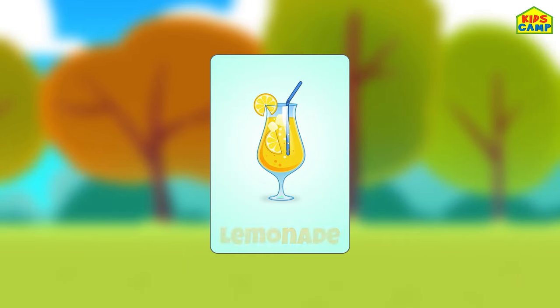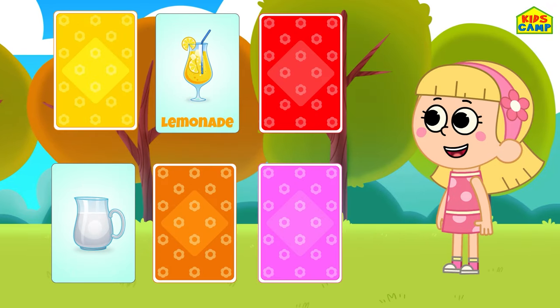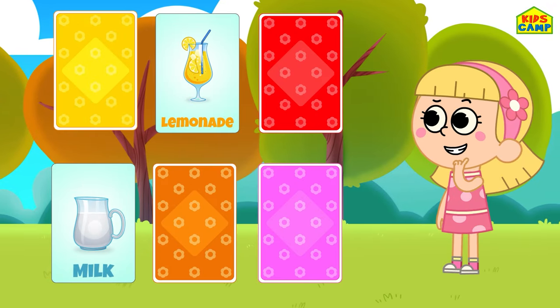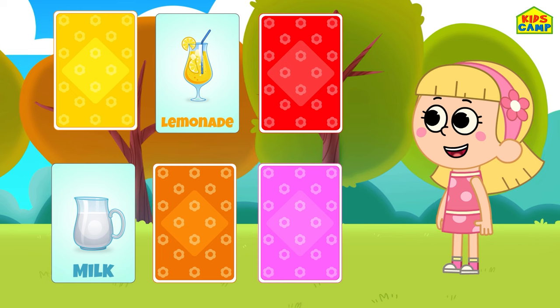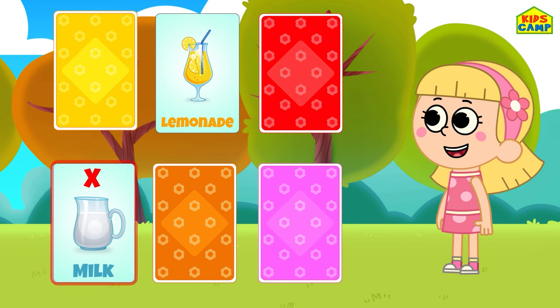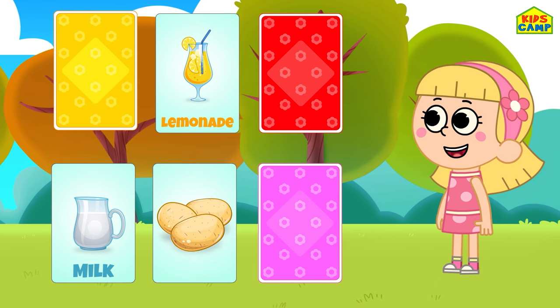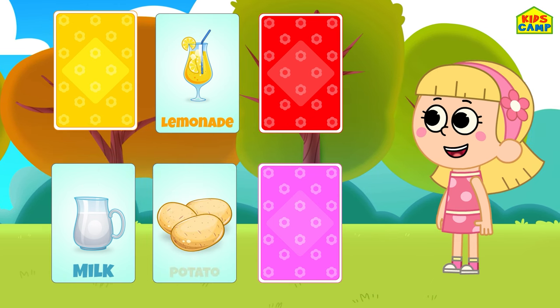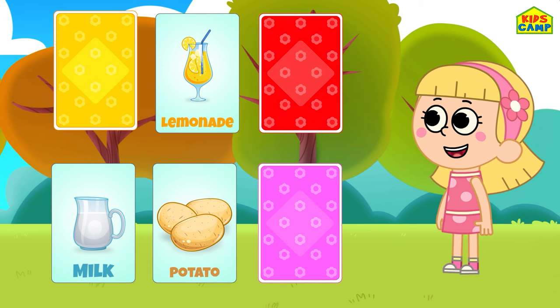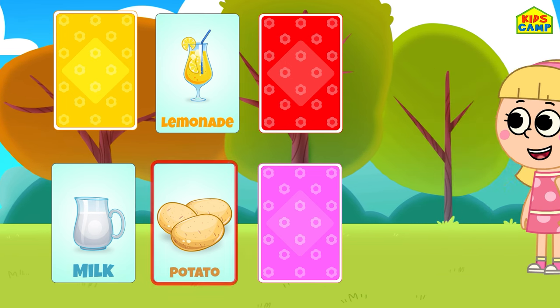Ooh, what's that? Lemonade! What is lemonade made of? Let's flip this card. Ooh, what is this? It's milk. Is lemonade made from milk? No, I don't think so. Let's flip another card. Ooh, what's this? Potatoes. Is lemonade made from potatoes? No, I don't think so.